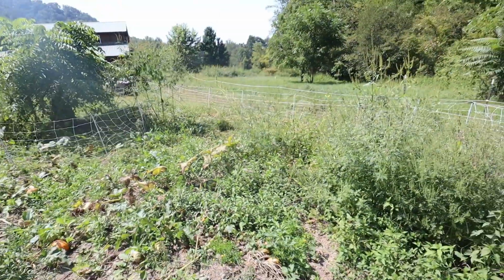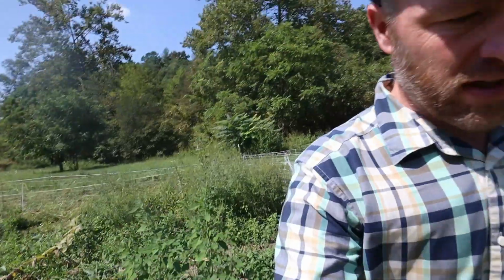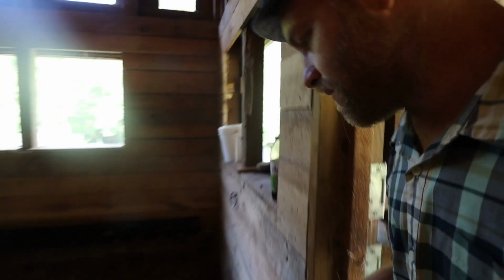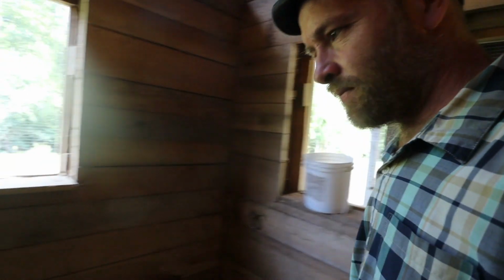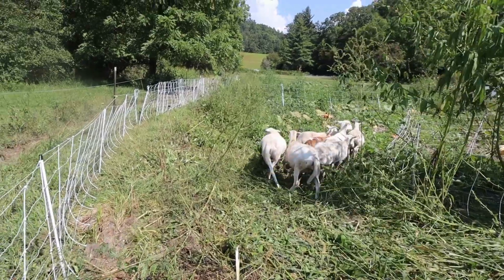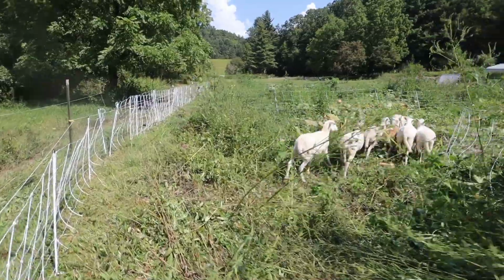All right, we got the paddock up, Jonah. Let's go test the fence and let them out. You guys want to be free? There you go. Shall we get them out? There we go. All right.